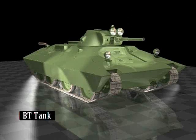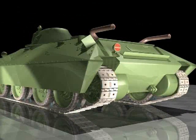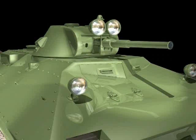The Soviets developed the cruiser tank, the BT, early enough to see service in the Spanish Civil War and the Winter War with Finland. Utilizing the Christie suspension system, they were lightly armored and carried a 45mm tank gun.